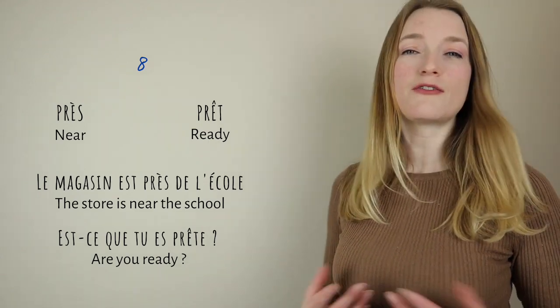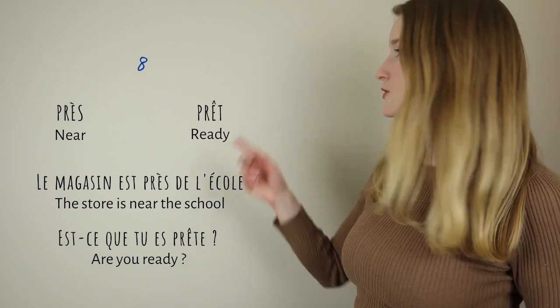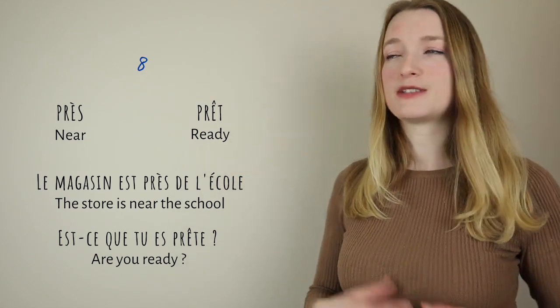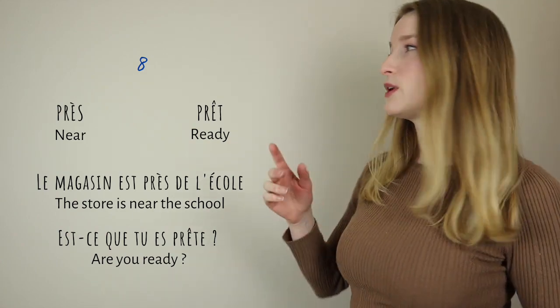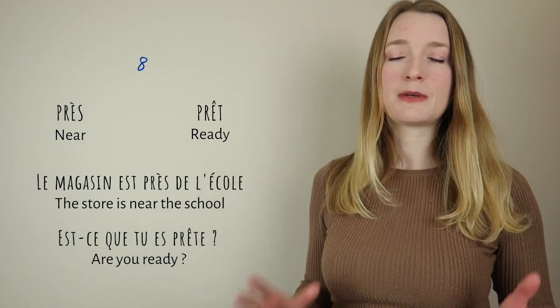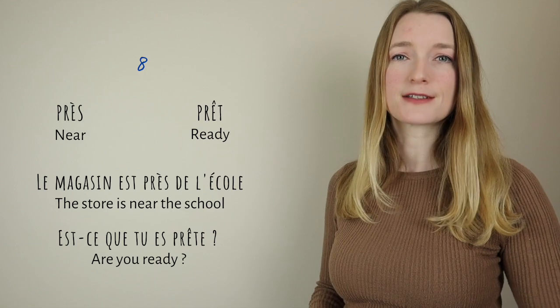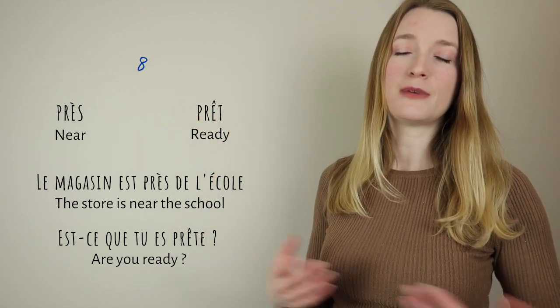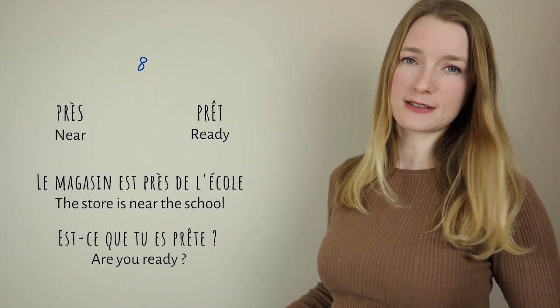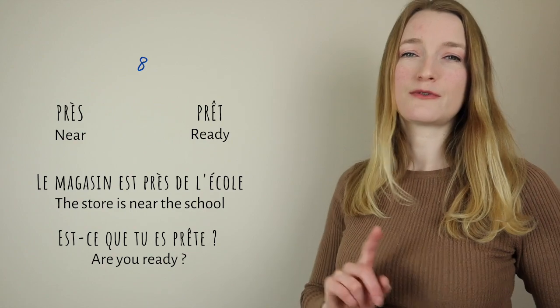So I put the second one feminine just to explain how to make the difference between the two of them. So prêt with the T means ready and it's gonna be either feminine or masculine. So when you want to say this one masculine, just remember that with the feminine it's gonna be prête. Prête. With a T, so we pronounce the T. If you make the mistake, you can't say prêse. It doesn't exist in French. So this one, prêt with a T.